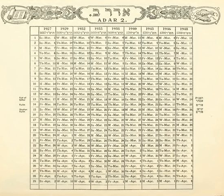The correspondence of the constellations with their names in Hebrew and the months is as follows: Aries, Taleh, Nisan; Taurus, Shor, Iyar; Gemini, Teomim, Sivan; Cancer, Sartan, Tammuz; Leo, Aryeh, Av; Virgo, Betulah, Elul; Libra, Moznayim, Tishrei; Scorpio, Akrav, Marcheshvan; Sagittarius, Keshet, Kislev; Capricorn, Gedi, Tevet; Aquarius, Deli, Shevat; Pisces, Dagim, Adar.